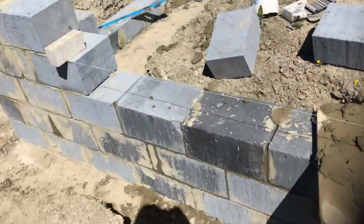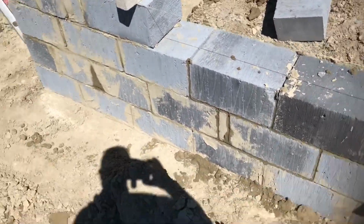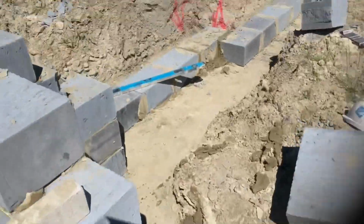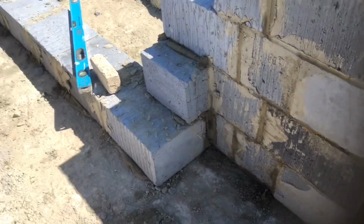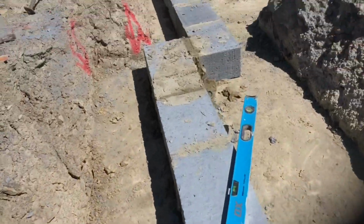11:15. We got the front up, 2.5 courses on this gable, middle wall set out here. We got this front in, this little dog leg ties out for your return round here, double skin.